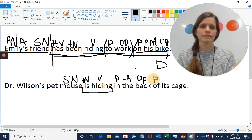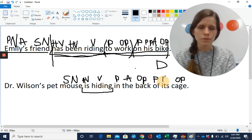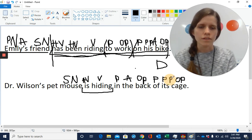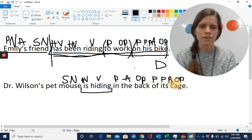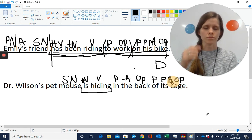Of what? Cage. Object of the preposition. Mark it with an OP. Whose cage? Its cage. Possessive. Oh, goodness, it won't write. Possessive pronoun adjective. Mark it with a P. P. A. For some reason, my little thing does not want to write. Oh, there we go. All right. PPA. Possessive pronoun adjective. Hopefully, you guys can figure that out.